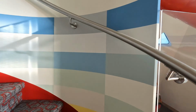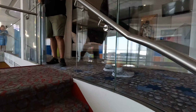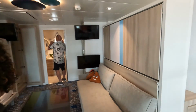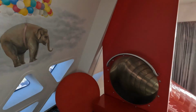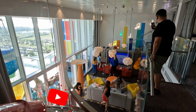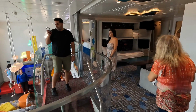Alright, so we're going to go up the stairs now. What's up here? So you got a little nook area. So I guess if you're feeling lazy and you don't want to walk down the stairs to get back down to the first floor, you can take the slide. How awesome is this? I would like to have one of these in my house. Not for my kids, for me. How awesome would that be?